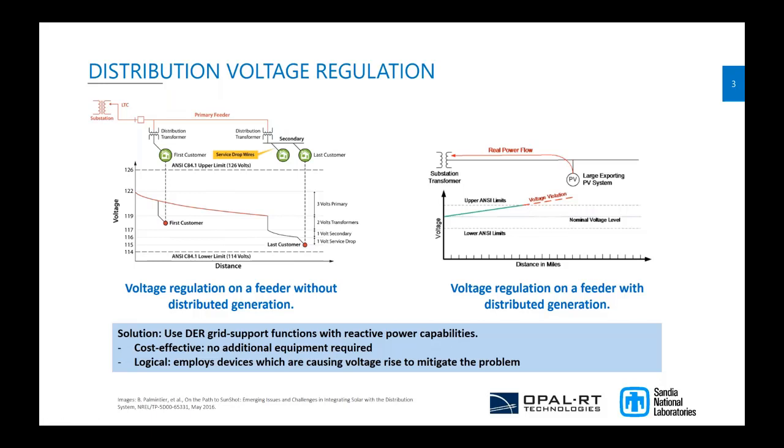And we, again, think that the most cost-effective method for doing that is to use the PV inverters themselves to provide that voltage regulation. This is a good approach because it's cost-effective. You're not installing additional equipment. Utilities or other grid operators don't need to install anything. And it's logical because the equipment that's causing this increased voltage can be used to solve the problem. So it makes sense to correct for its own issues that it's creating, in essence.